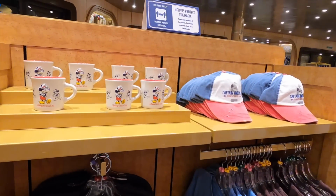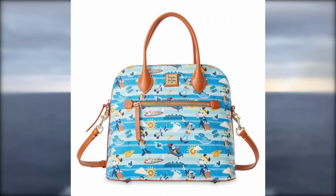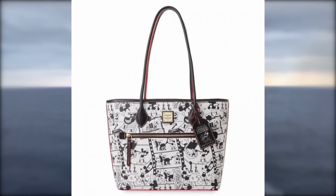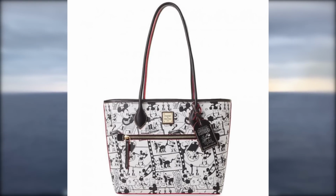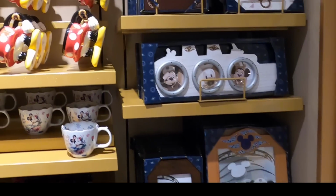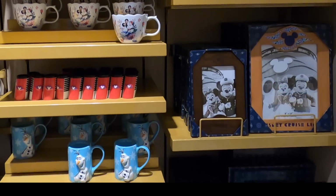And while you're shopping for those ornaments and coffee mugs, make sure you check out their Dooney and Burke handbags. They are super cute. They disappear fast. And pro tip, if there is anything that you are wanting to get for sure on your cruise, go to the gift shop that first night. The gift shops will not be open while you're in port. They will only be open once you get far enough out to sea.